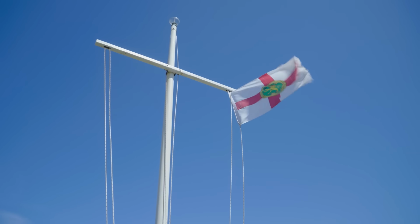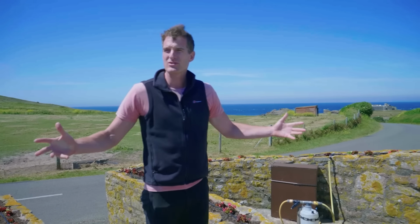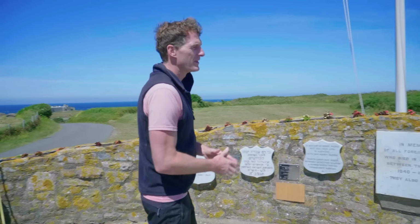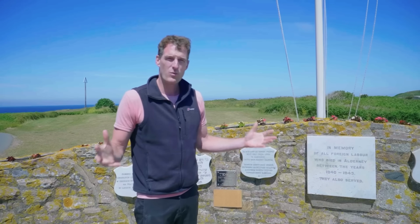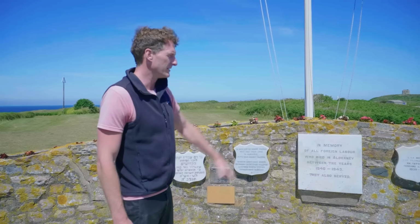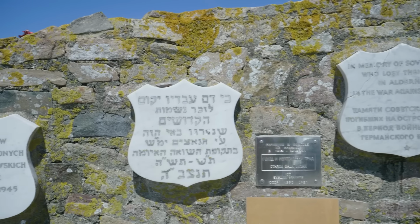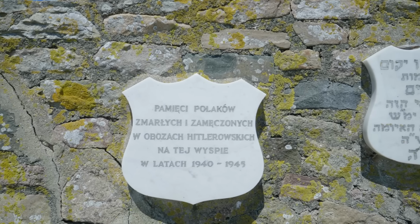When the people of Alderney returned, they found an island that was much changed. Tens of thousands of landmines, trench systems, bunkers, concrete fortifications crisscrossing their home. And those had been built by slave labourers, many of whom had been worked to death. And the islanders immediately responded by building this rather moving memorial to those slave labourers. French language, Hebrew, Polish, reflecting the different nationalities of people that were brought here by the Nazis in order to turn this into one mighty fortress.